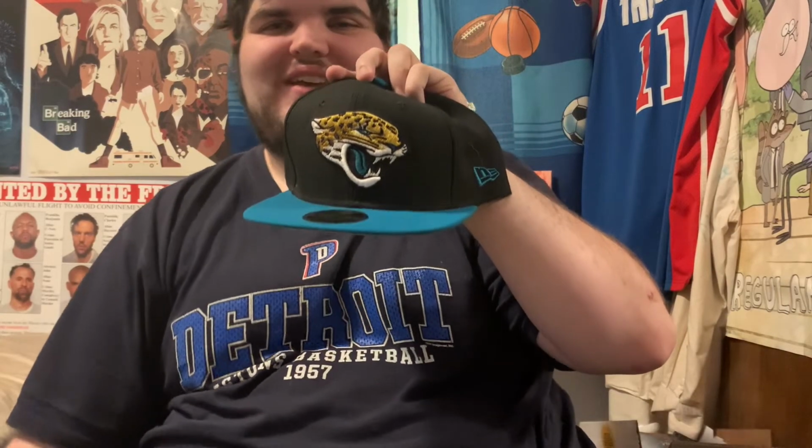Now next here I have a Jacksonville Jaguars hat. I got this for $9 on Fanatics. Really good deal, I feel like. Just a very classic, simplistic look with the New Era flag. And yeah.